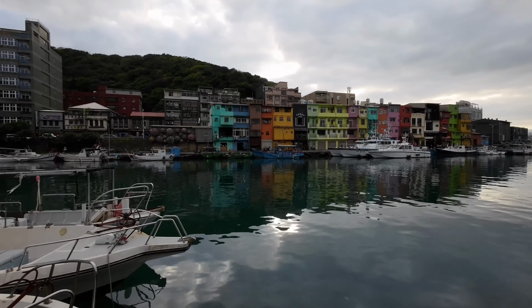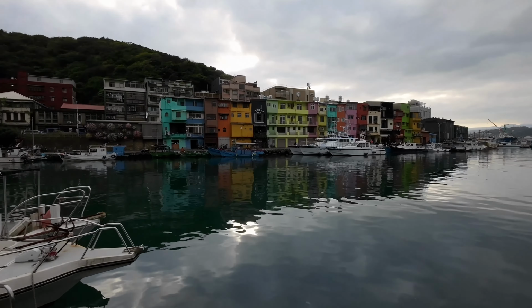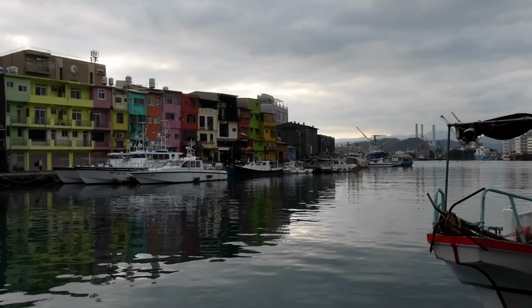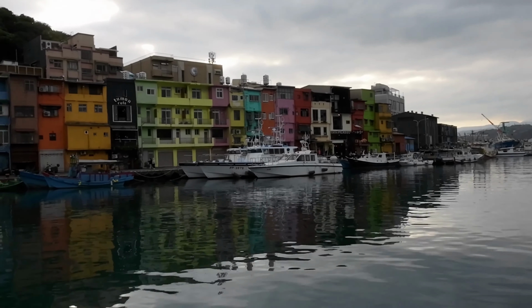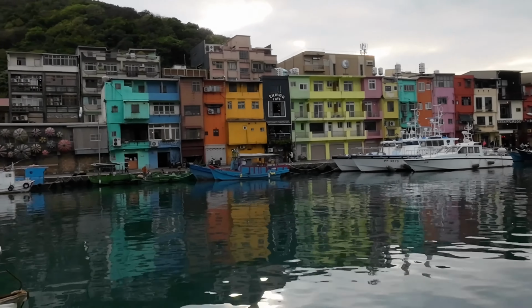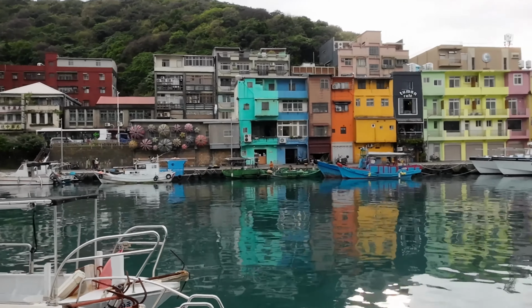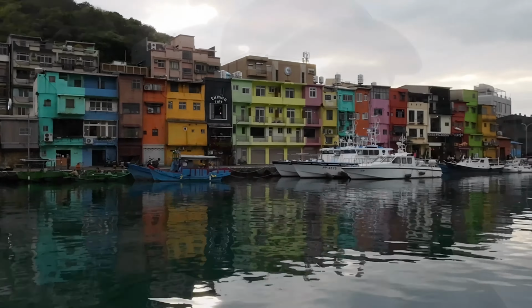One more look at the colorful houses here. This is so cool. You can see the reflection on the water. Yeah, the sun's just kind of trying to poke out over the clouds, but it's still kind of dark. Very nice. All right, guys, so that's going to finish up our little day trip over here from Taipei over here to Keelung. This has been a nice little day. It was pretty fun. The train was not that exciting. It was just kind of a commuter train. But once we got over here, it was pretty cool.